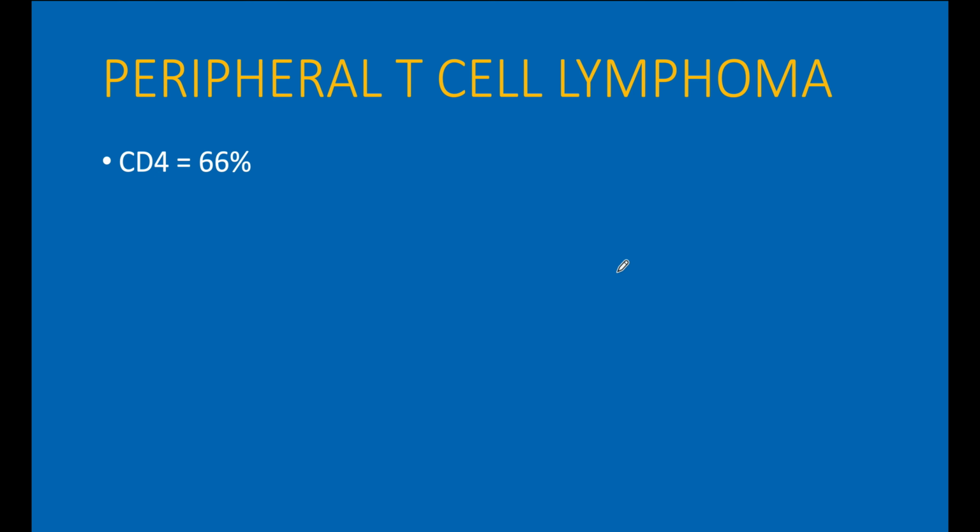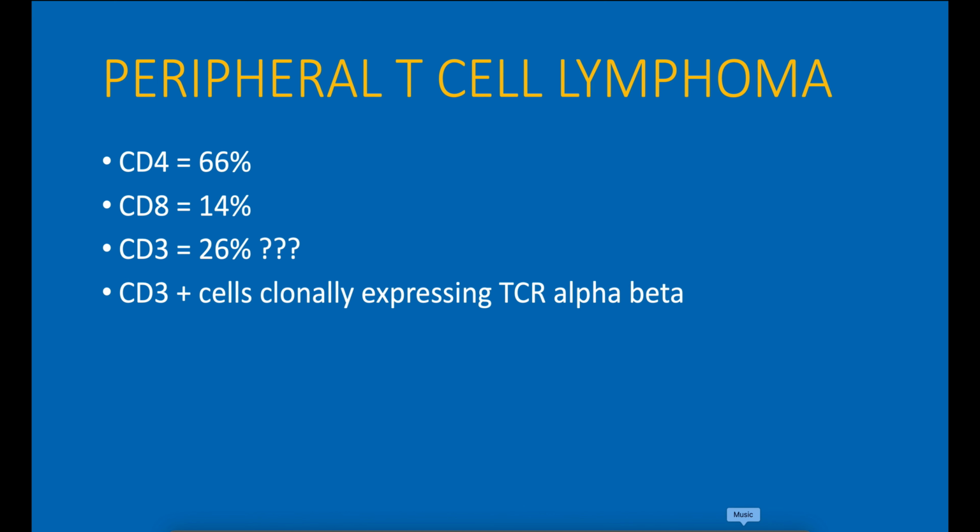If you add 66% of CD4 cells plus 14% of CD8, you expect a total CD3 of 80%. This is not what is happening here. We only have 26% CD3 positive cells. So many cells are losing the surface expression of CD3, and the 26% preserving the CD3 are clonally expressing the T cell receptor alpha beta. We already mentioned CD7 is also significantly decreased.